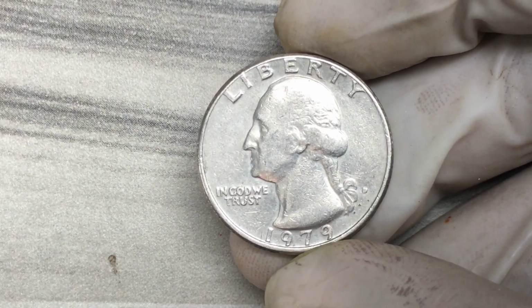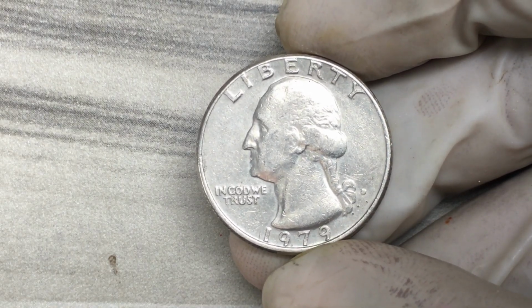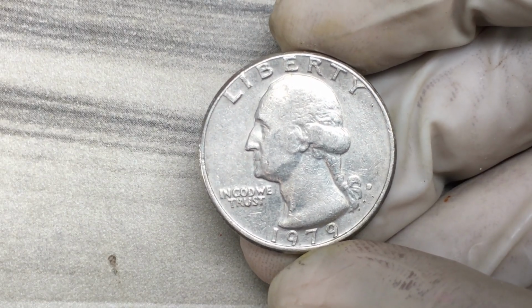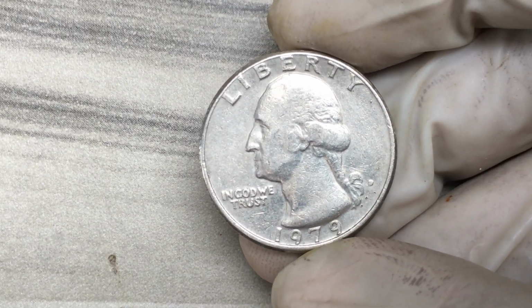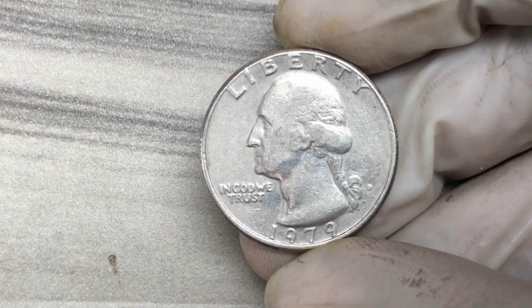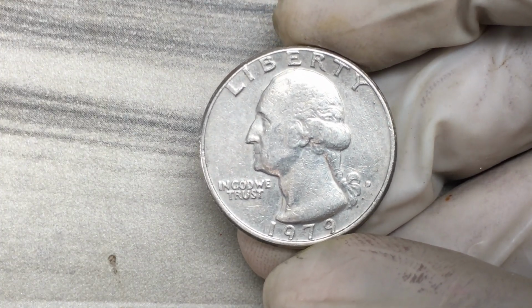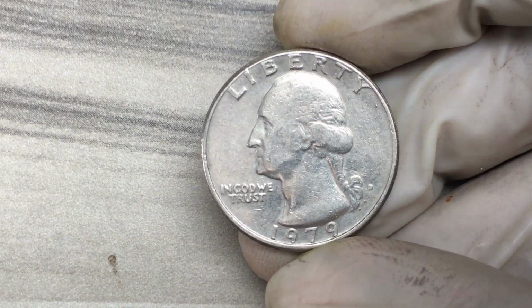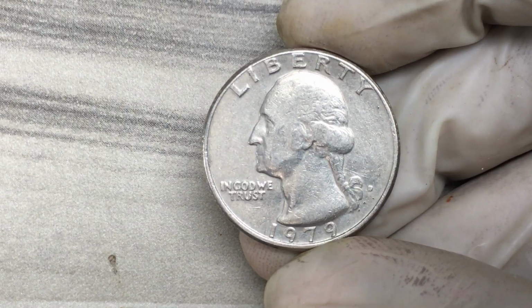But here's the kicker: rare error coins, especially those graded at the very top level, have been known to sell for six figures, and in some headline-grabbing cases, up to $1.5 million. So yes, while it's extremely rare, it is possible that one special coin could change your life.